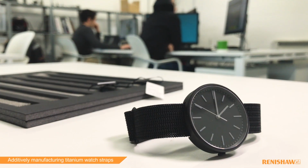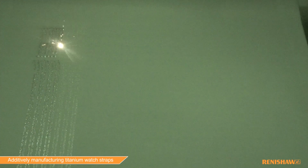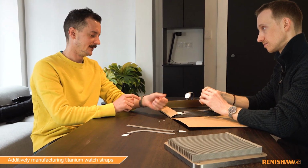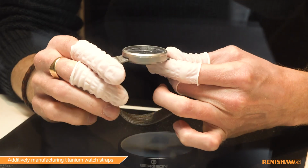There's obviously been a lot of talk about where the value of AM is. You have to start with a product that works first in the process. And what we're finding now that we have that is that all of the other benefits are kind of coming in, whether that's reduced timelines to be able to provide supply of parts to Uniform Wares, or being able to update the design on the fly without having to rework on tooling costs. It provides a huge amount of flexibility.